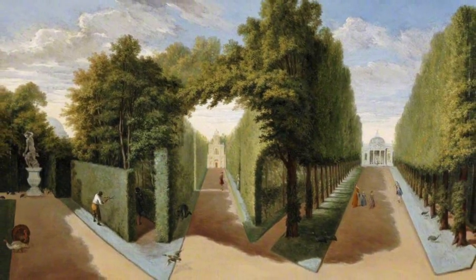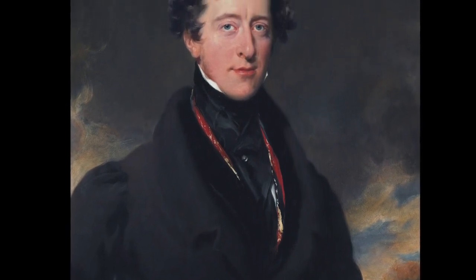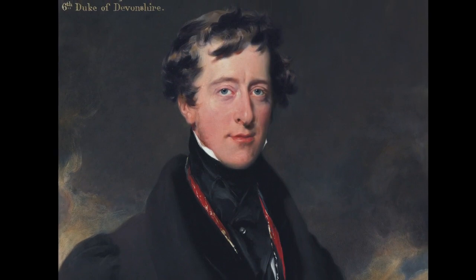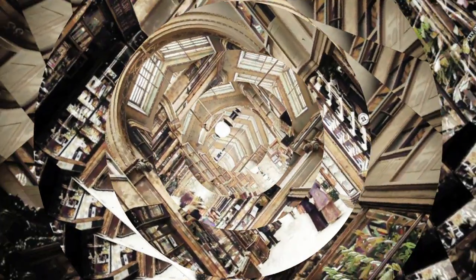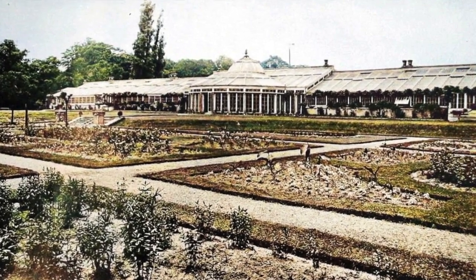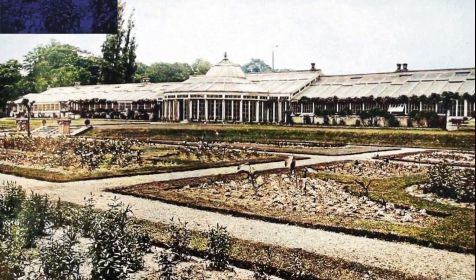Now let's talk about the conservatory. The conservatory was commissioned by the 6th Duke of Devonshire. He was the great-grandson of Lord Burlington. It was designed by Samuel Ware. He built Burlington Arcade in Piccadilly. The conservatory was completed in 1813. It was one of the earliest large glass houses to be built.